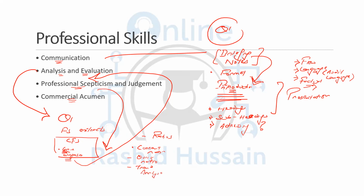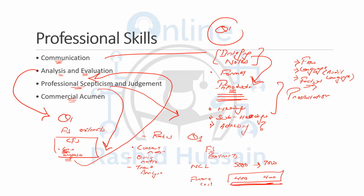And then we have the professional skepticism. For example, within question number 1, again, they have given you the financial statement extracts. And you see, for example, there's a non-current liability for 2 years. Let's assume this is 5,000 and this is 7,000. So loans are increasing. Then you went to the finance cost. So the finance cost was static. For example, it was 400 for both years. Then obviously this is a risk that the loans are increasing, but they have not shown any increase within the finance cost. So this is all about professional skepticism and judgment.